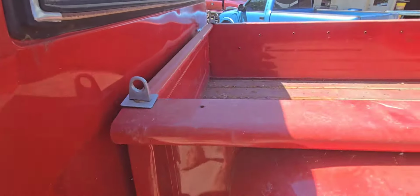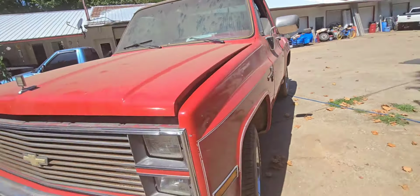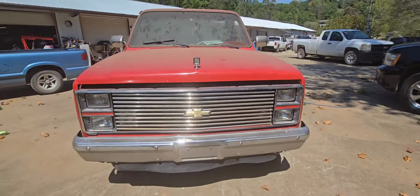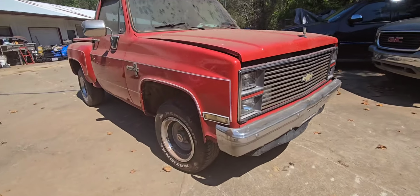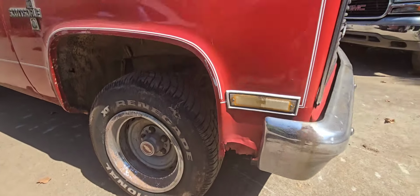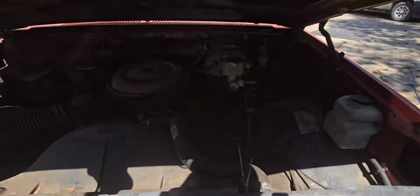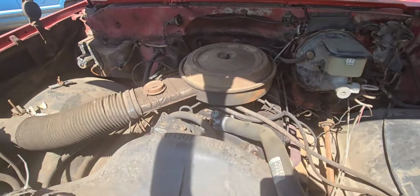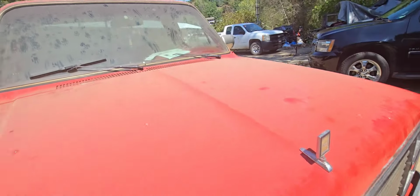85,000 miles. It's got the old wooden bed in it. Good tires. Nice little truck, guys. Right here's that other rust hole, but I've been all over it and we can't find any more. Really sounds good. Headers and dual exhaust on it. It's an all original truck.